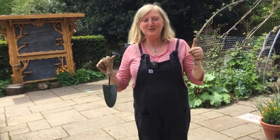Yeah, you're back with me, that's all right. We're going to go in the polytunnel. Do you just want to explain again, because we lost the connection?